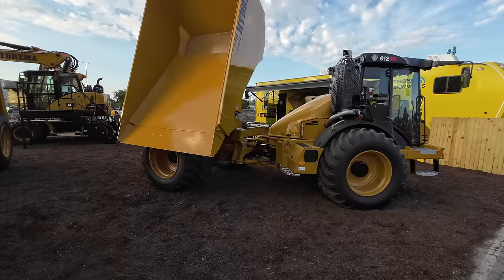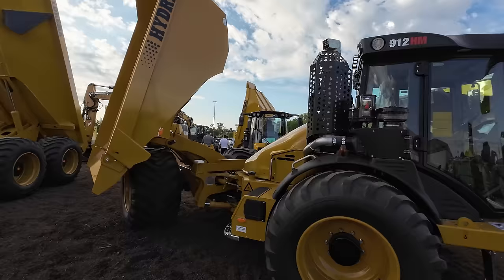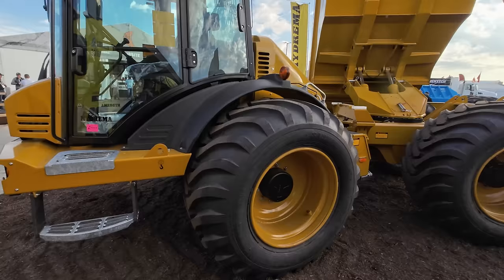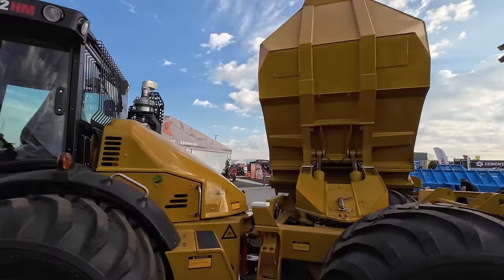That'd be pretty handy. That's about the size of a truck that I would want. I guess this is like a 9 or 10 ton truck. Oh, 9-12, maybe it's a 12 ton. But I like the rotating bed.